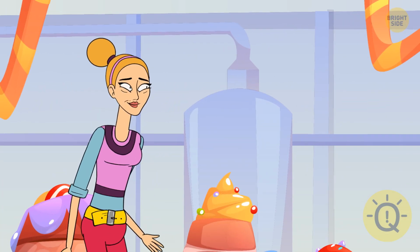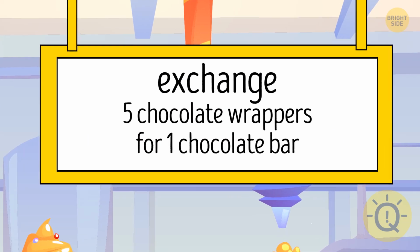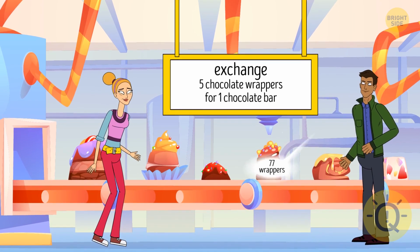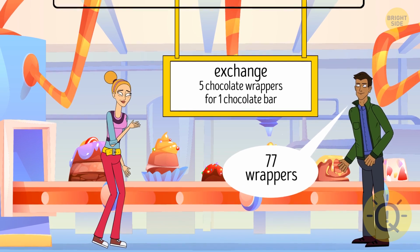Anna runs a chocolate factory, and she offers all her clients a special deal. Anyone can exchange 5 chocolate wrappers for 1 chocolate bar. Robert spent 2 weeks collecting the wrappers and managed to find 77. Can you tell what maximum number of chocolates he can get from Anna?